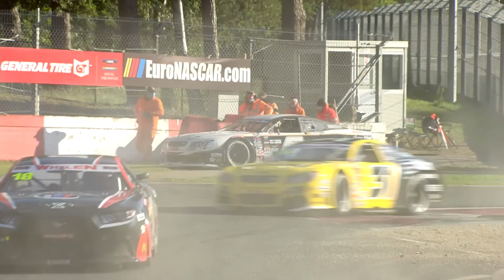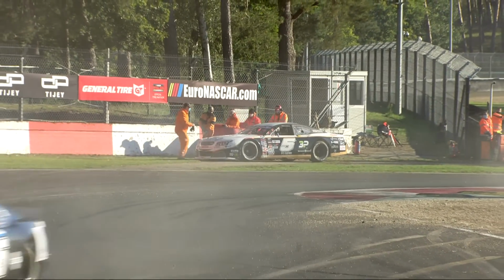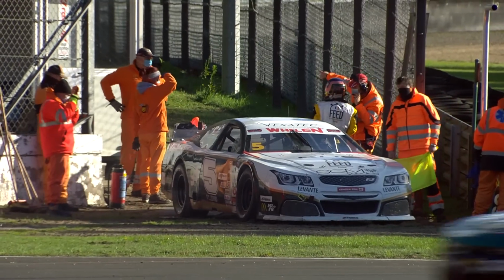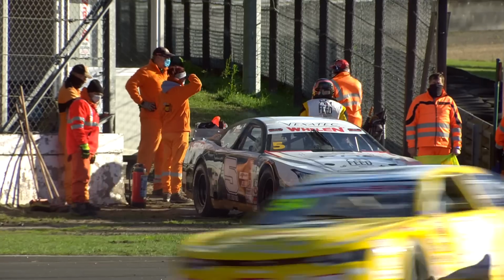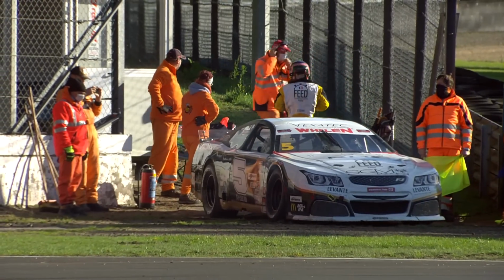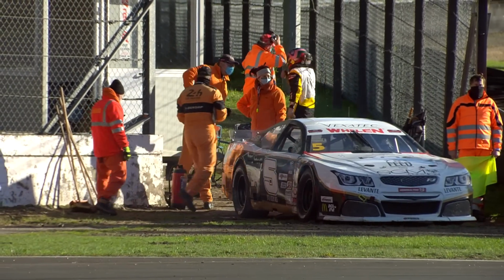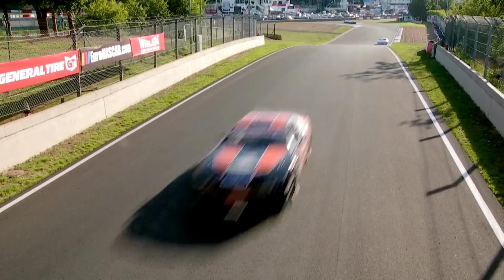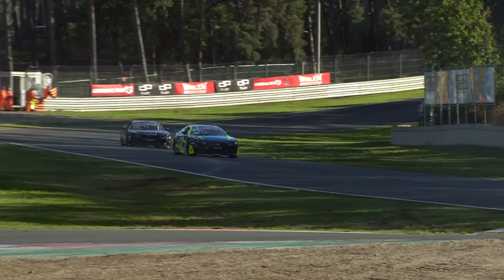Such a shame, though, that that's a couple of retirements. The big question is, has that deposited any fluid or lubricant or oil or anything at that part of the circuit? So there's Jack chatting to the marshals, which way to head back to the paddock. Yeah, generally in that direction, Jack. Not the easiest way to find yourself from that part of the circuit back to the paddock area, but Jack, yeah, that's the way I need to go. Sign language, it was obvious what they were discussing, but Jack will be heading back there.